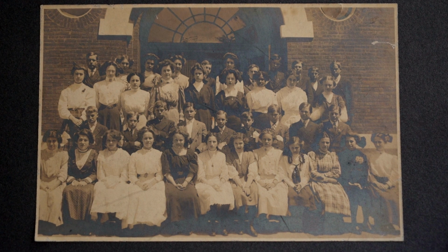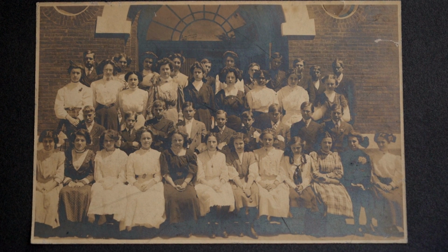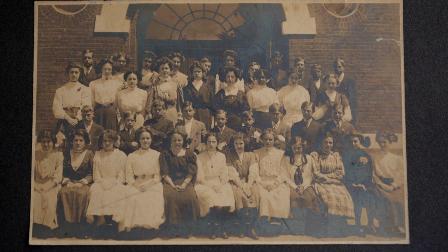This is our last photo, and in keeping with the theme, this is another group photo. Lots of young women here and some young men. I'm not sure what this is. I'm assuming it's a school. Their outfits are absolutely gorgeous. This is a beautiful photo, and I'm looking forward to, again, focusing on everyone's faces.